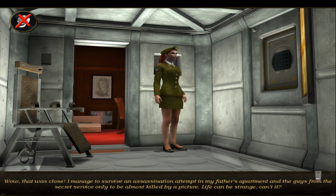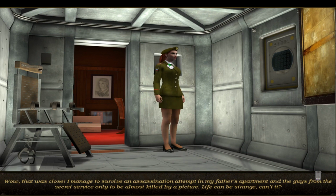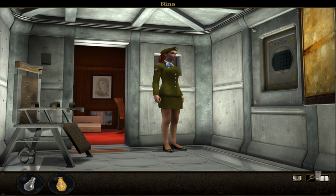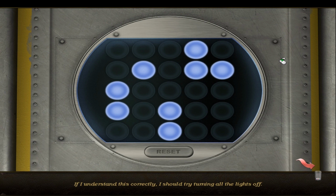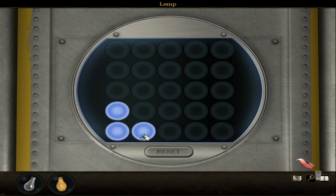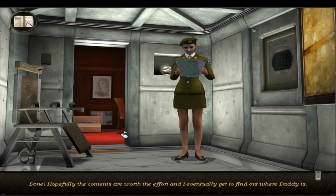Wow, that was close. I managed to survive an assassination attempt in my father's apartment and the guys from the Secret Service, only to be almost killed by a picture. Life can be strange, can't it? What sort of strange lock is that? If I understand this correctly, I should try turning all the lights off. Done. Hopefully the contents are worth the effort, and I eventually get to find out where Daddy is.